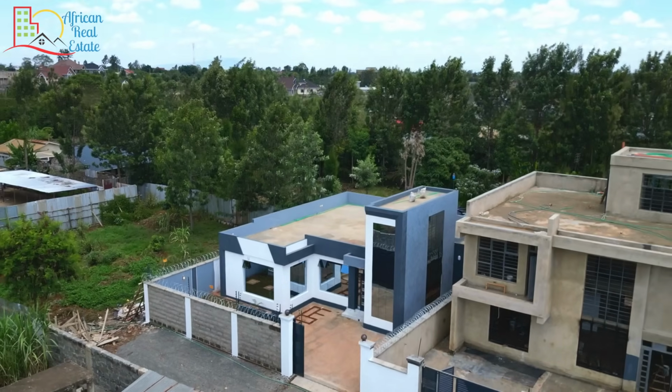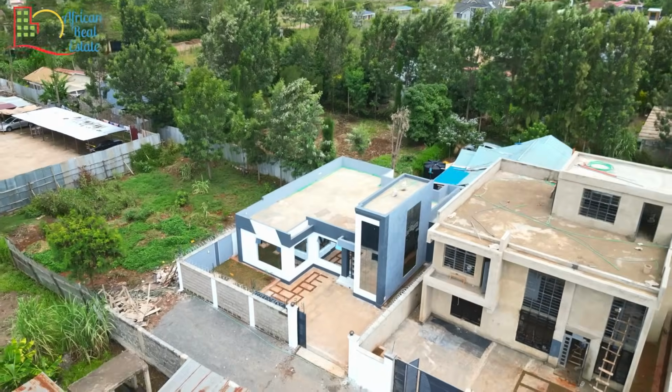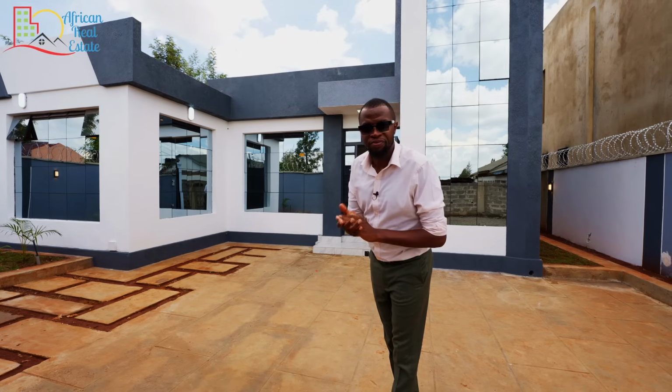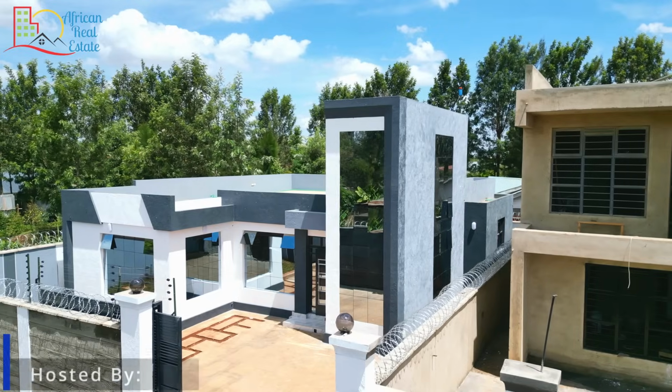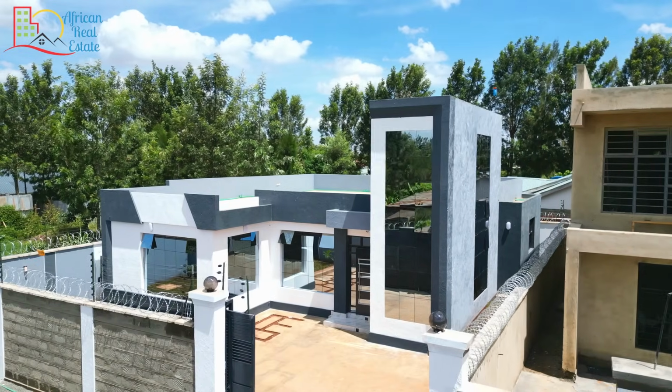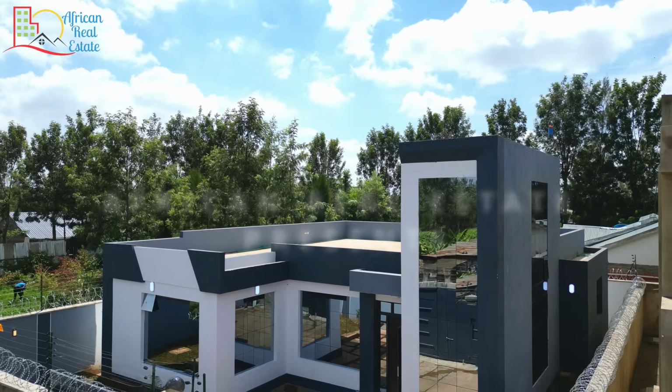And this unit was purchased by one of you, and the team is very happy about it. Makofi kwetu. Before we get started, we want to congratulate the client who bought this unit, and we are very happy for you because whatever you have here is a gem.